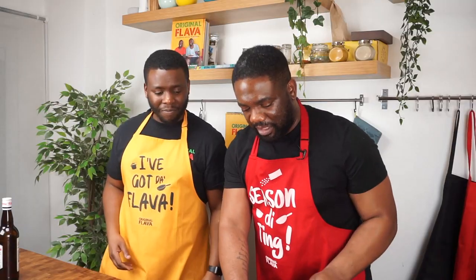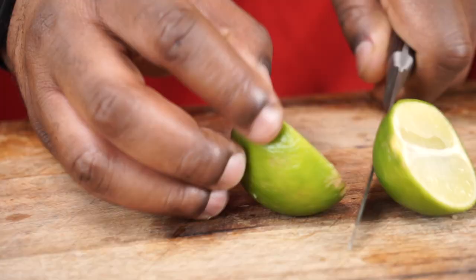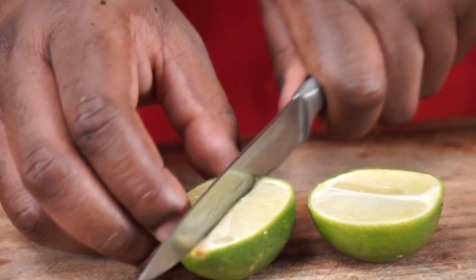Let's go with the limes. We're going to get some wedges, cut in half and into quarters.